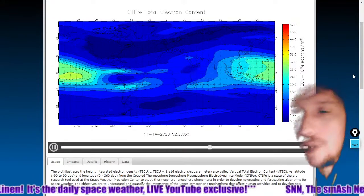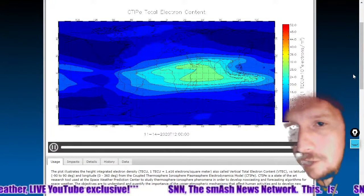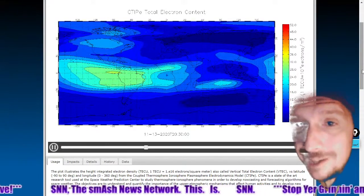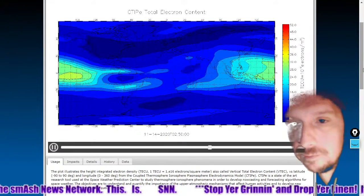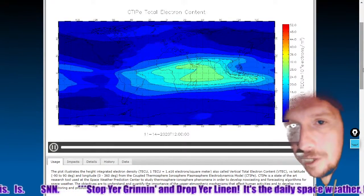Anyway, here's a visualization of the electron flux. And we see continued anomalies here over the northern hemisphere. What can I say? We tend to see more of these anomalies when the electron flux is at very low levels, and it has to do with essentially instability. So some unexpected GPS errors perhaps happening there in places like North America and Canada.